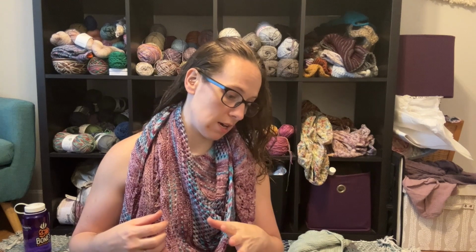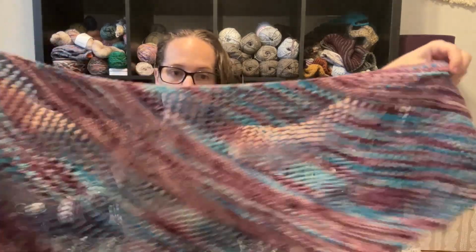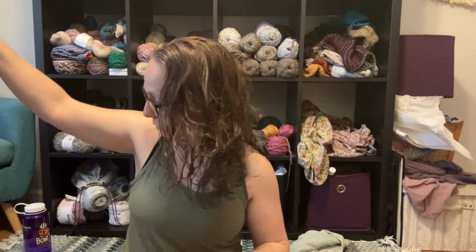I've started to learn, I think, that I like wearing simple, especially for shawls. Things that are mostly garter, mostly stockinette, or mostly a ribbed texture with some interest is mostly where I'm at. I'm not super big into wearing the lacy shawls. So I'm gonna get rid of that one too.